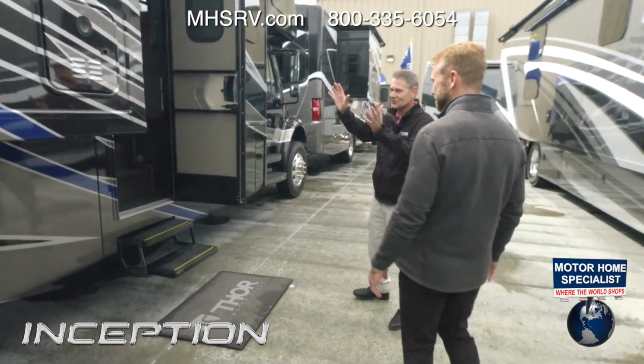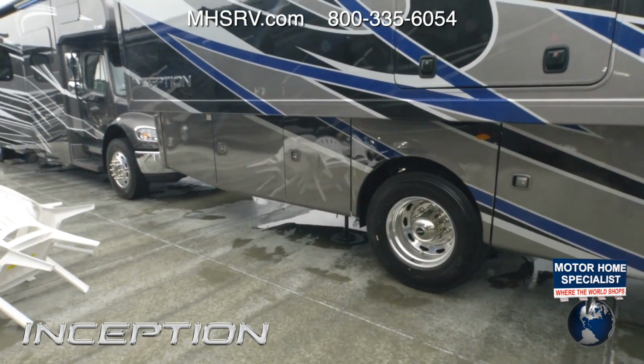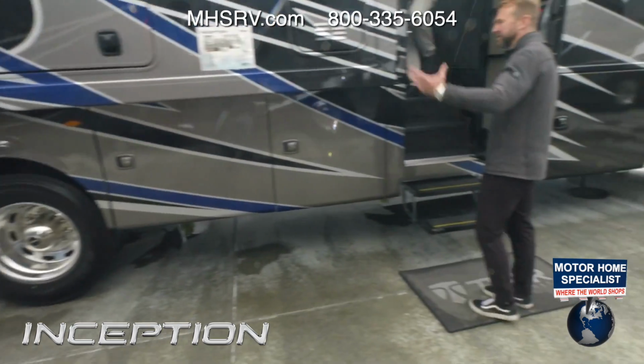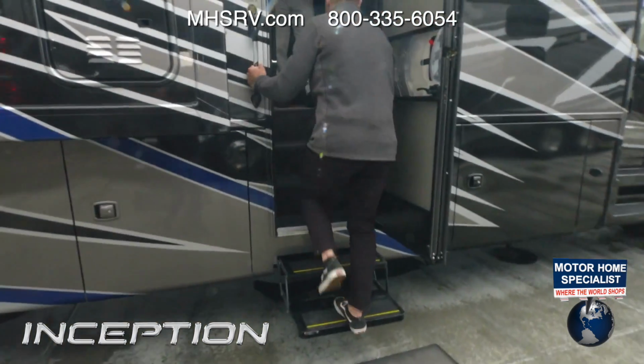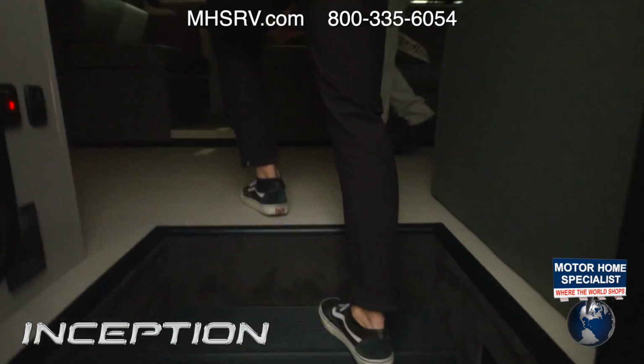We got massive storage bays. We do Atlas Foundation, so we're able to really leverage that to get a lot of pass-through storage space inside. Obviously, the exterior TV is awesome. But yeah, no, inside is really what shows you what this is.